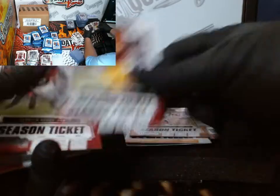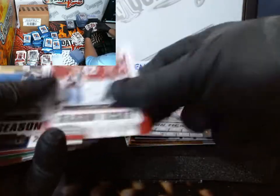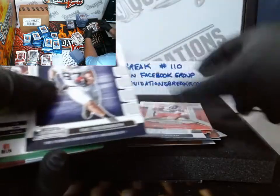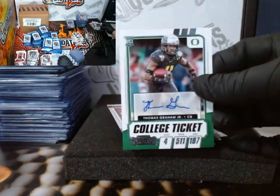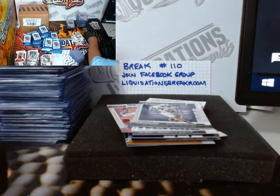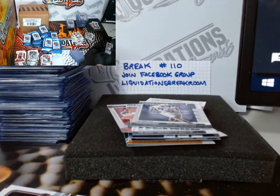White, Hopkins, Schuster, Henry, Rogers, Allen, Carson, Breeze, Watt, Allen, Waddle, Etienne, Moore, Brady, Hubbard, Freiermuth, and a Thomas Graham Jr., Oregon. I think that's the first one of him we've gotten. And a Melvin Gordon III campus ticket.